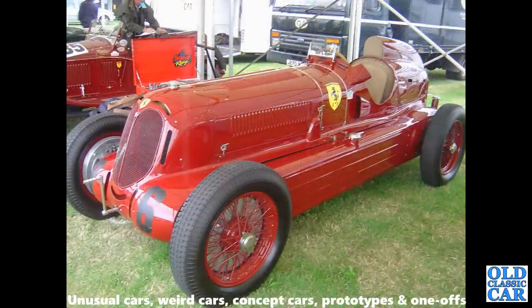And when one straight-eight engine isn't good enough, you get two. And this is the Alfa Romeo Bimotore. One supercharged straight-eight in the front and another in the tail.